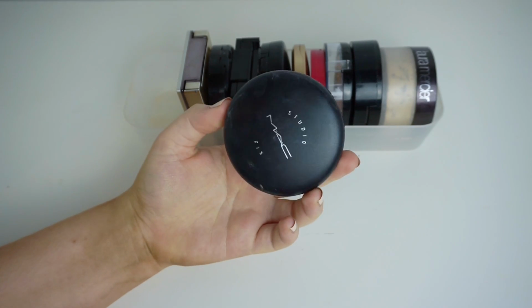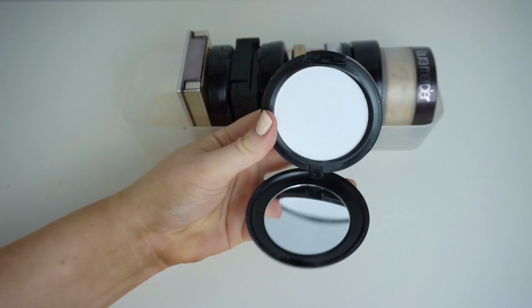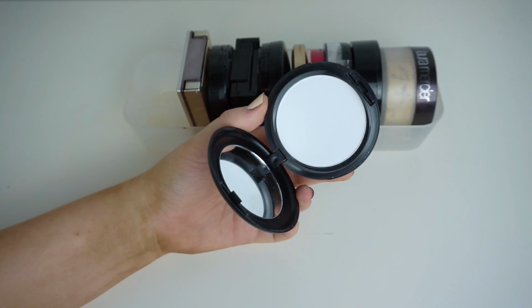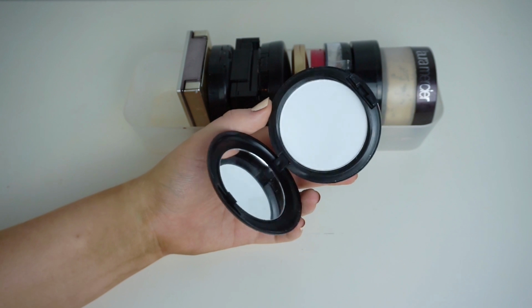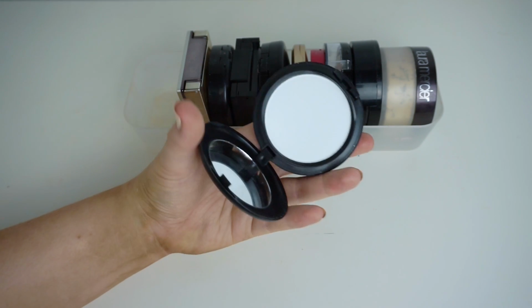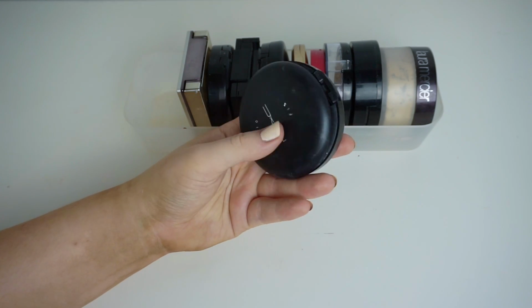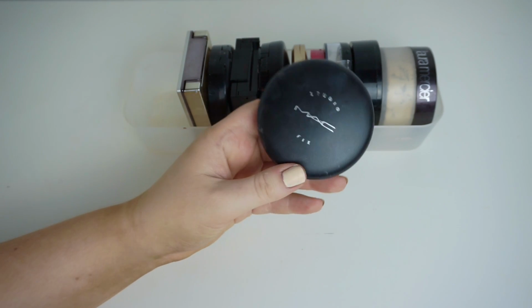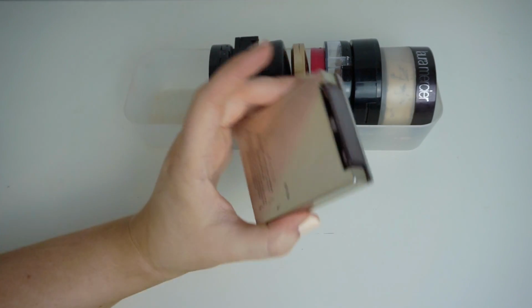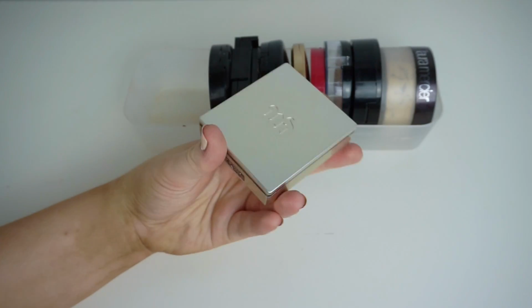So the first one we have here is this MAC Studio Fix in Shivering White. It's actually just a white powder. To be honest with you guys, I haven't really tried this one too much, and when I have tried it, I wasn't the biggest fan because it is pure white. It's a white powder. But I feel like I haven't tried it enough, so I'm gonna try it a little bit more and see if I can get some use out of it. And then we have the new Urban Decay The Illuminizer Translucent Pressed Beauty Powder. This is really pretty, honestly.